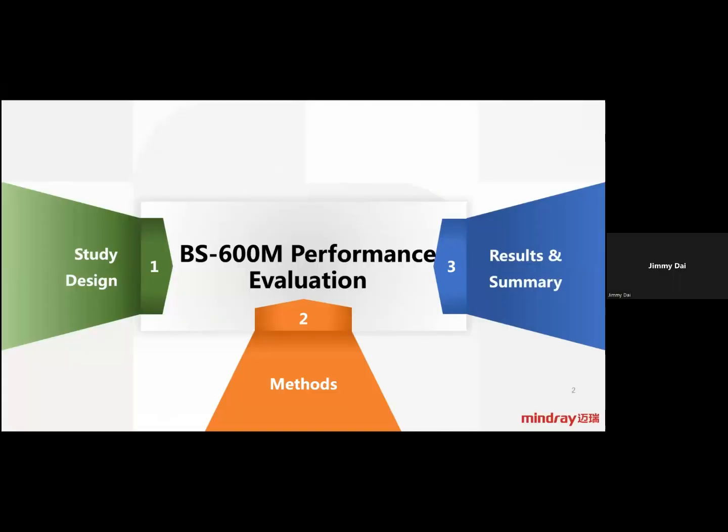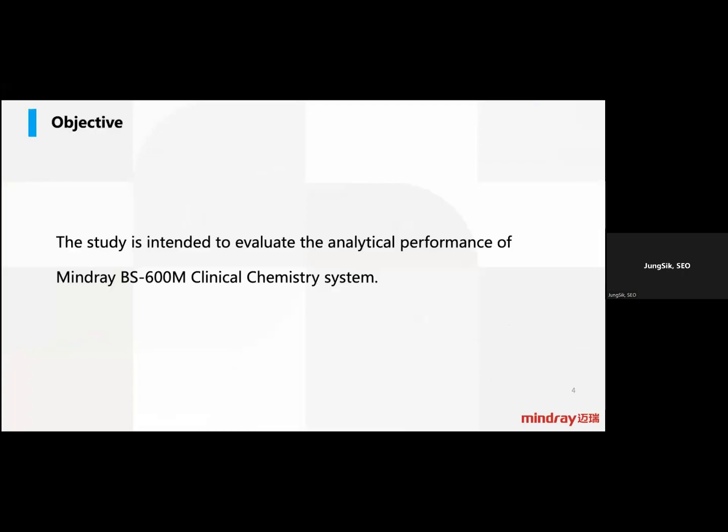Yeah, and I will introduce the design, method, result, and summary in order. First, the study design, and then our objective. The study is intended to evaluate the analytical performance of the Mindray BS-600M clinical chemistry system.